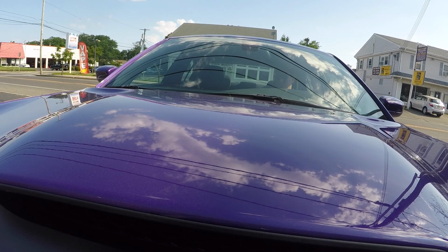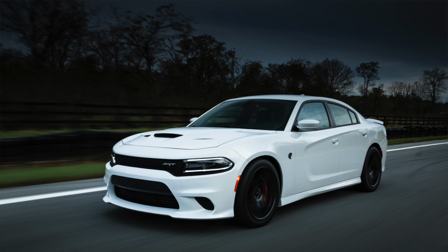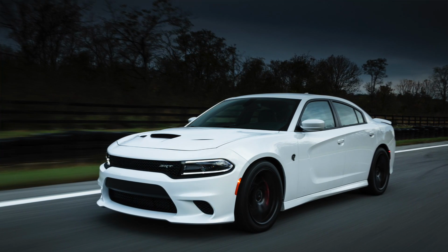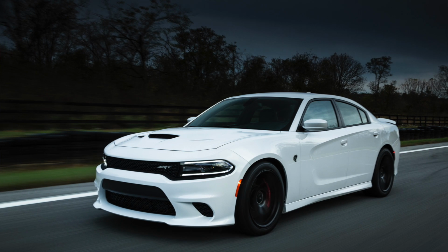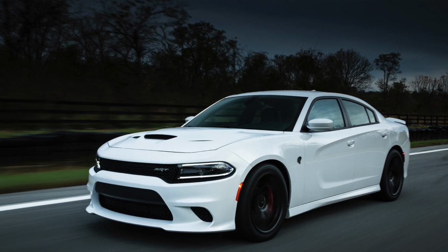There is an advisory on the sun visor that says the Scat Pack changes the approach angle going forward and backward. That's a nice way of saying you're going to scrape it going into certain driveways and you'll scrape it again backing out after dinner. I noticed the advisory after my run to Lenny's.